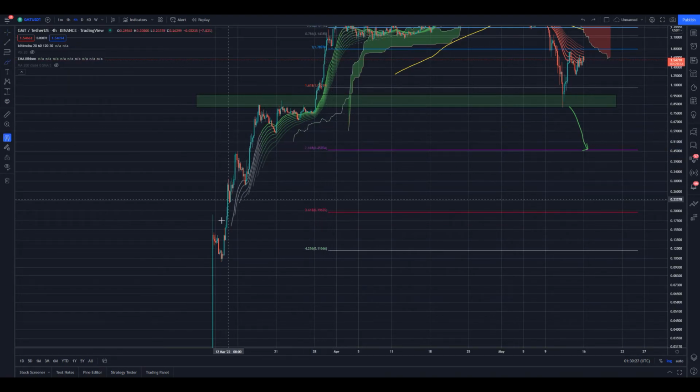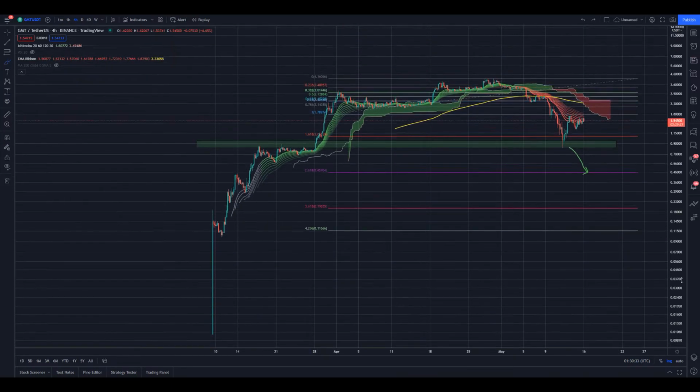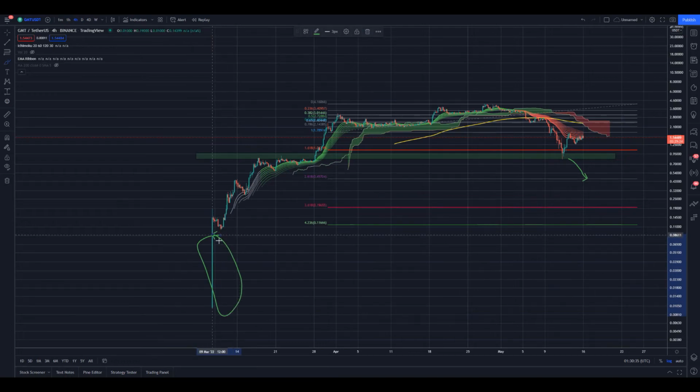If we do break the 2618 to the downside, we do have this previous high over here, as well as the 3618 and the 4236. And really after that point, you can see it's pretty much just a straight shot up. So if we do break this to the downside, it's pretty much unknown where we'll bottom out.